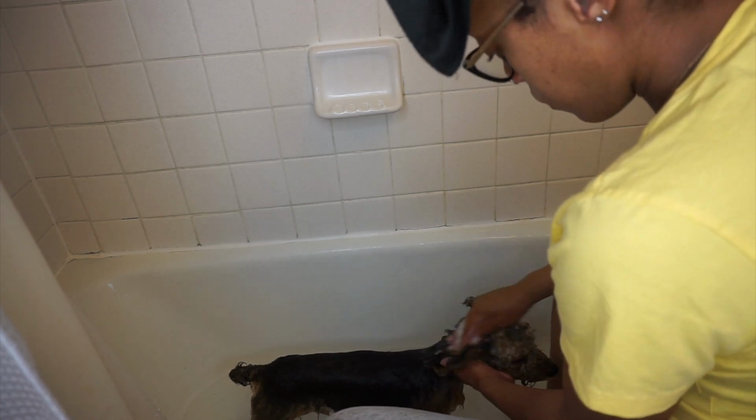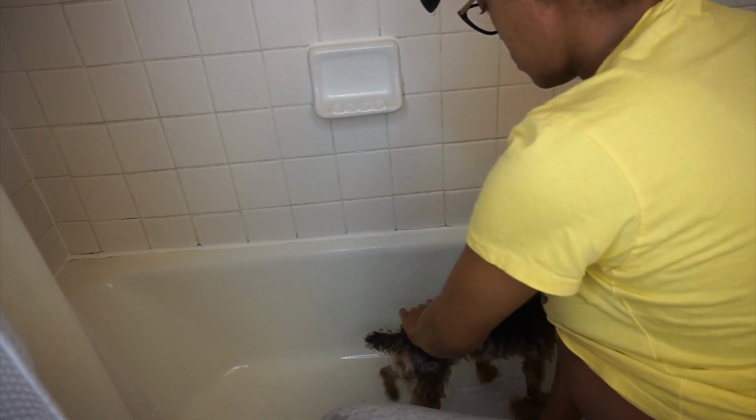Now we're gonna grab his shampoo, just put a few pumps in my hand, and then I'm gonna start to lather the back of his neck and then follow down to his body. I make sure that I also get his paws, his genital area, which you guys will also see. And then I lather Chase up about 2 to 3 times, depending how I'm feeling. So if you see me missing some spots now, it's okay, because as I said, I'm gonna go back and lather him up again.